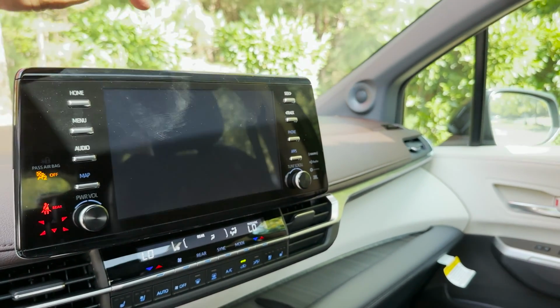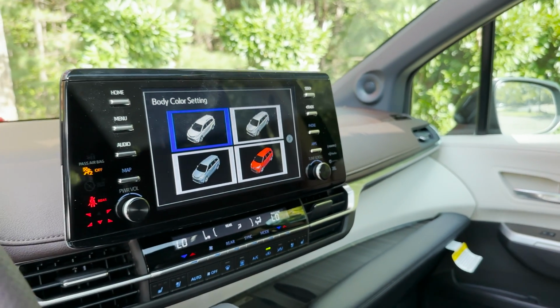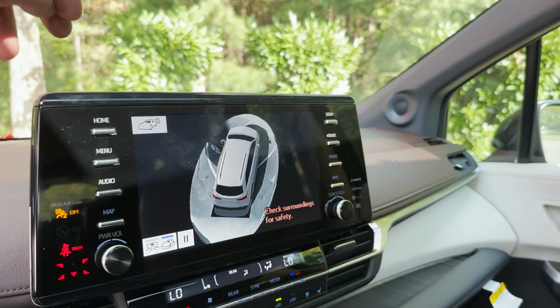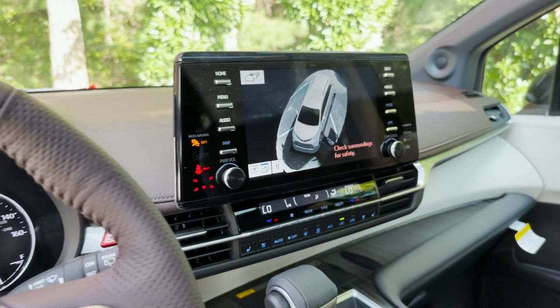Can change the color of the vehicle. Let's go back. Let's go back one more time. And then this will be sort of like the overhead model. Not the clearest of graphics. This one has not upgraded to the Toyota audio multimedia yet.